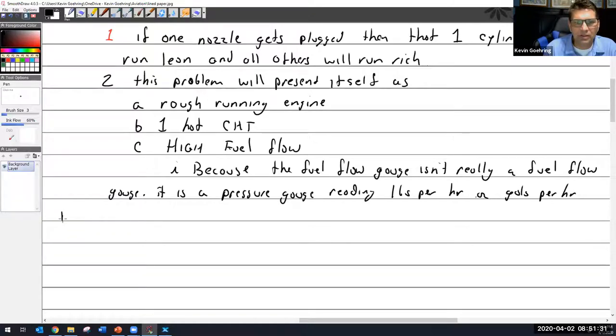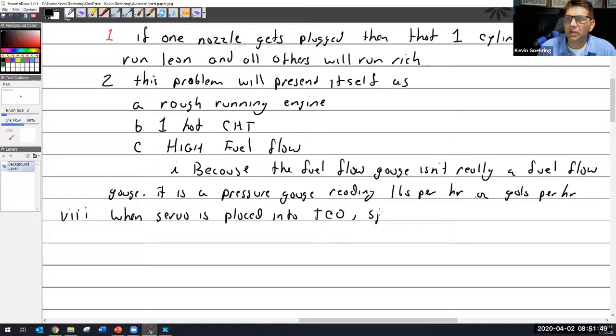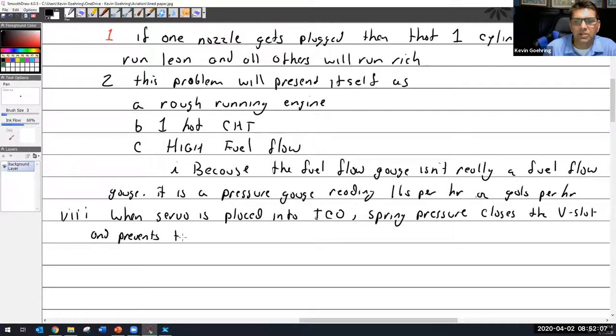Last point here, talking about the fuel servo. When the servo is placed into ICO, idle cutoff, spring pressure closes the V slot and prevents the engine from sucking fuel out of the fuel lines.